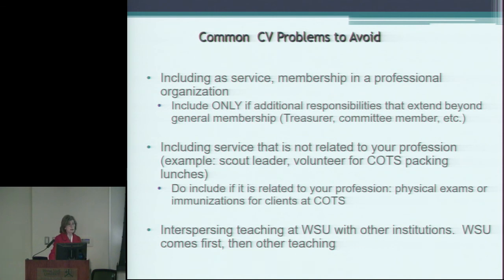Another common problem is interspersing teaching between this institution, Wayne State, and previous institutions. The headers for the CV are very specific so that the teaching is grouped. All of your teaching first is discussed at Wayne State, because we're still doing the CV in reverse chronologic order. You're here at Wayne State, you're asking for a promotion at Wayne State. That comes first. And then it's subdivided by what group of learners under that header of teaching at Wayne State University. Only after you complete all of that would you have a section that talks about teaching at other institutions. It makes it clearer for the reviewer as to what you've done here and what you've done elsewhere.